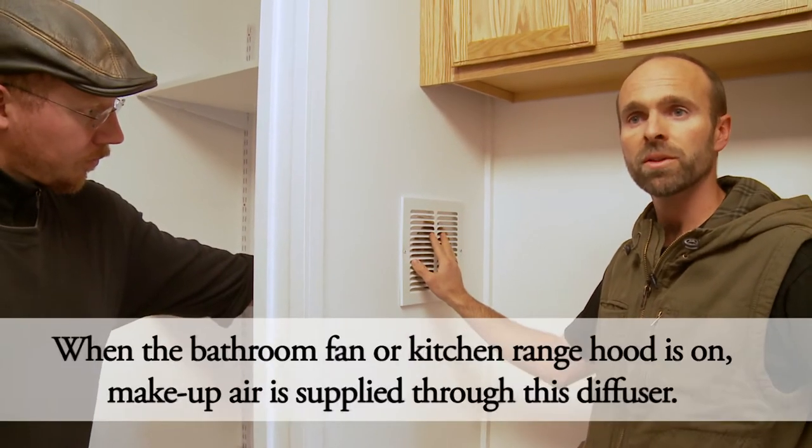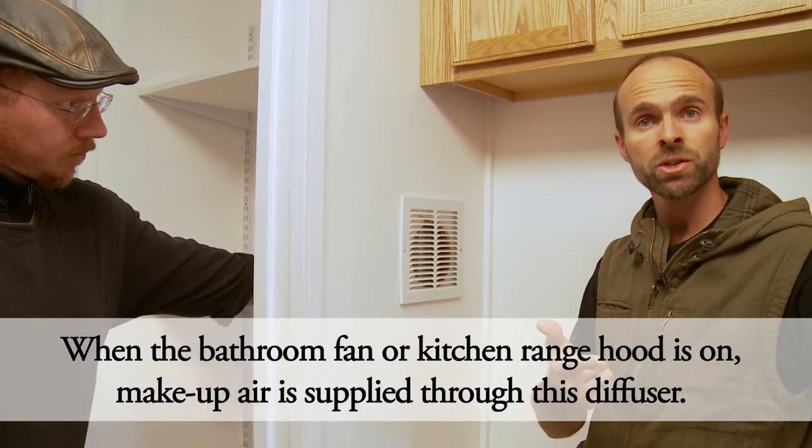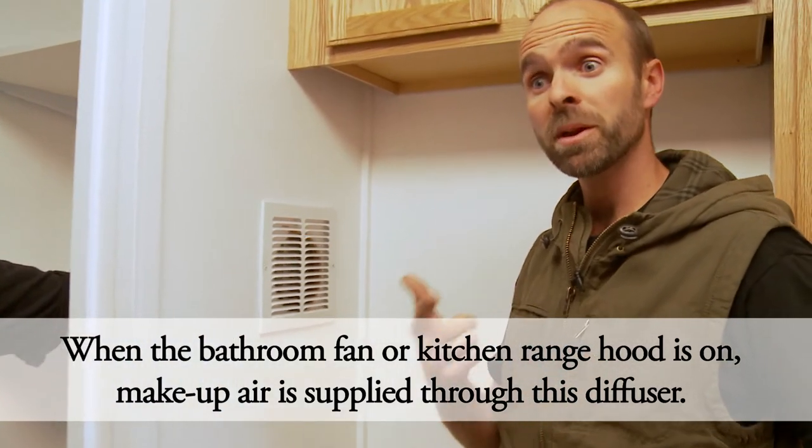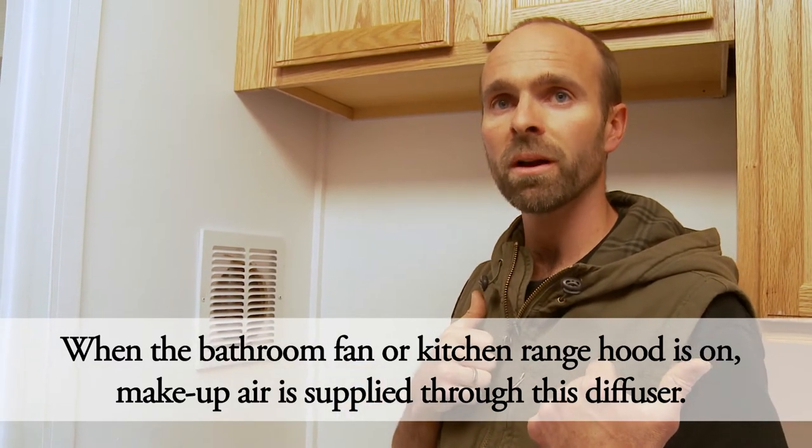That's correct. This is used for whenever the bathroom fan is on or whenever the kitchen range hood is on. So those are big, powerful fans that suck air out of the house, and it needs to pull air from somewhere. You don't want it to be pulled from, say, the boiler, because there are toxic gases there. Or the wood stove, for instance. Or the wood stove, well said. So that's why we call this relief air.